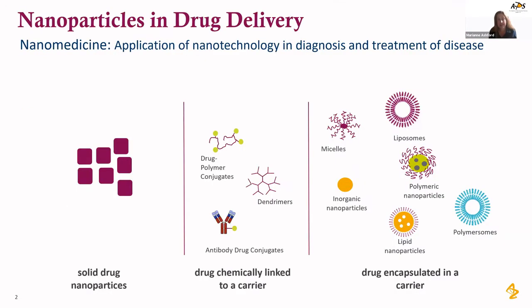So, nanomedicines. I don't think for this audience I need really any introduction, but it is a unique size, shape, composition that really affects the distribution of nanomedicines and means that we can have a number of applications. I like to think of them in three main buckets. Those that are majority of the drug itself, those where the drug is chemically linked to a carrier, and it's that linkage that is important, and those where the drug is encapsulated in the delivery system, that nanocarrier, and that's either antibody drug conjugates or polymer drug conjugates. And those where the drug is encapsulated in the carrier, either a lipidic, a peptide, a polymer, or a combination to make a number of architectures, including liposomes, polymeric nanoparticles, lipid nanoparticles, polymersomes, or the inorganic particles.